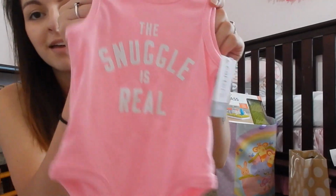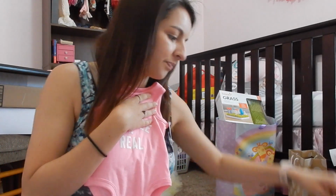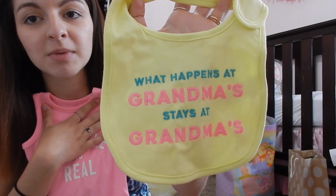And my grandma got this little onesie. It says, the snuggle is real. And then this bib came with it. What happens at grandma stays at grandma.